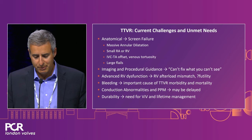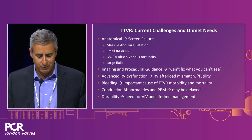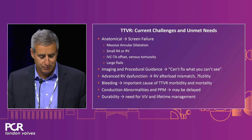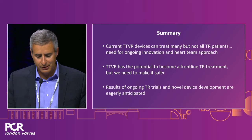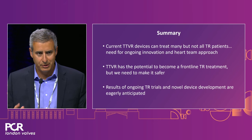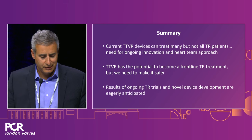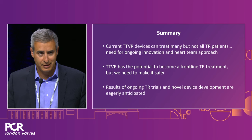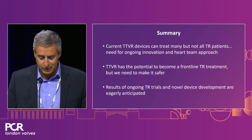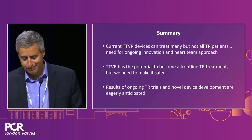Imaging is always a problem. You can't fix what you can't see. Patients who have RV dysfunction, you worry about futility, and then we've discussed bleeding, conduction, and durability. So that's the summary. I think the current devices can treat most but not all patients with TR. We need innovation, heart team approach. TTVR, I think, has the potential to become a frontline treatment for TR, but we need to make it safer. And finally, the results of the trials and the novel device development are eagerly anticipated, and I'll thank you.